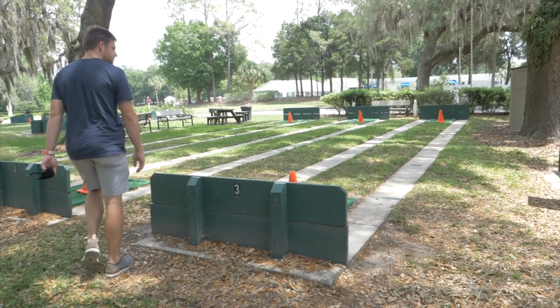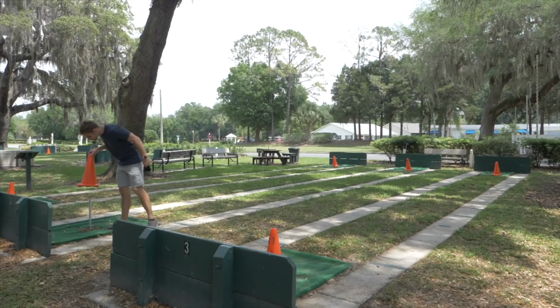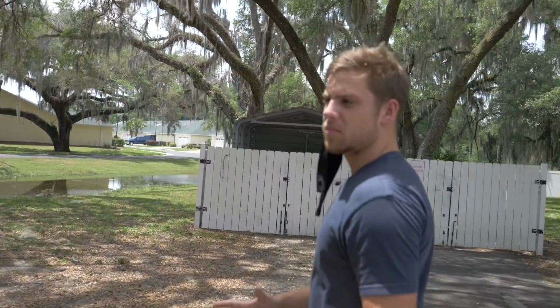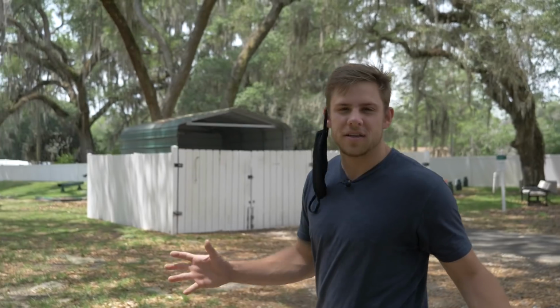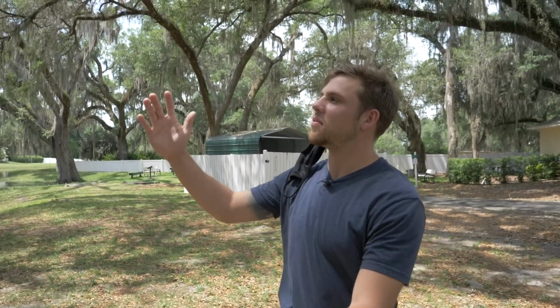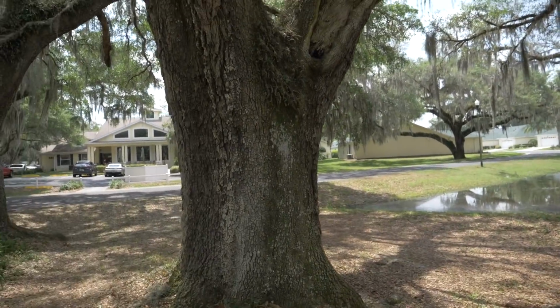So I've got the horseshoe pits. It looks like they've got locked containers over there where they put the horseshoes. This morning when we came in, there were a bunch of people over here. It looked like they had a little tournament or something going on. You can tell it's a really mature community. A lot of these newly built communities, it's crazy, they'll just tear all the trees out. So it's cool to come into these older communities where they've left a lot of these oaks. Like, look at this guy. He's so pretty.